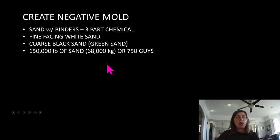For the Queen Richmond Center, each node used 150,000 pounds of sand. So it's the weight of 750 guys. So each casting used that amount of sand.